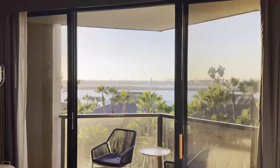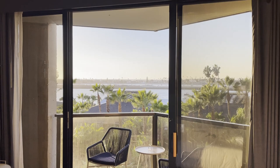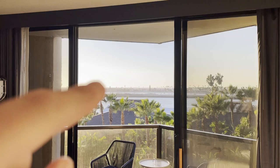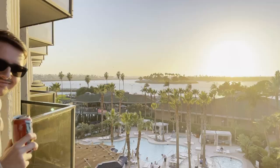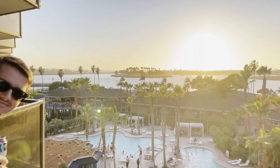Watching the sunset from the room. Incredible view. I think you could probably barely see it there in the corner, but that is the bay right there. And then there's the ocean just beyond it, beyond those houses. There's a strip that runs this way with a bunch of houses, but amazing views from our room here at the Hyatt. We're out here at sunset, incredible views.